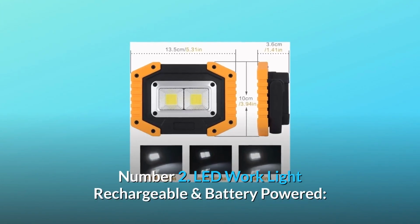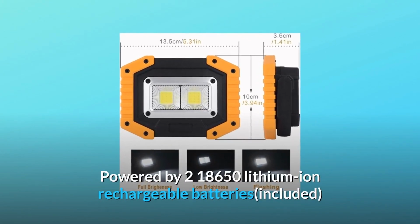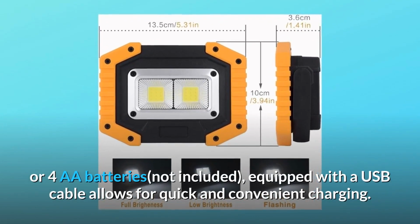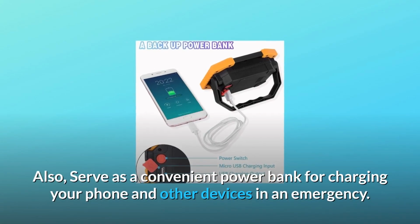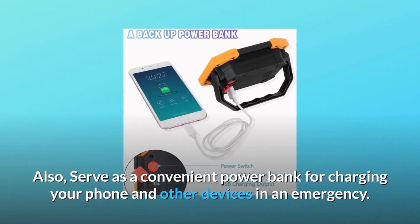Number 2. LED work light rechargeable and battery powered. Powered by two 18650 lithium-ion rechargeable batteries, included, or 4 AA batteries, not included, equipped with a USB cable allows for quick and convenient charging. Also, serve as a convenient power bank for charging your phone and other devices in an emergency.